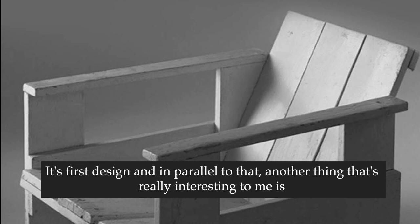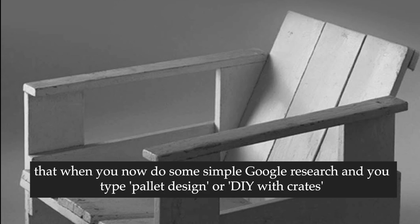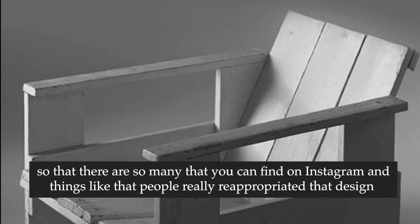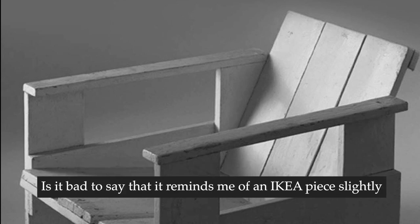And in parallel to that, another thing that's really interesting to me is that when you do some simple Google research and you type in pallet design or DIY with crates, things like that, people still reuse that design as a model a lot. There are so many that you can find on Instagram and things like that. People really reappropriated that design.